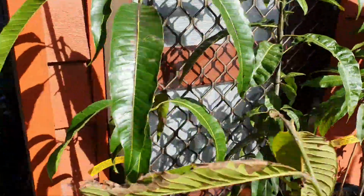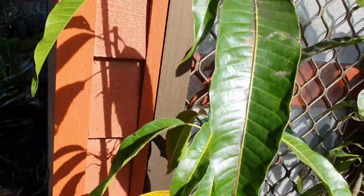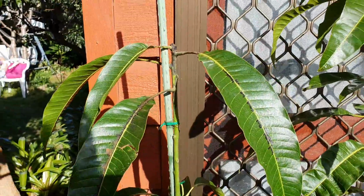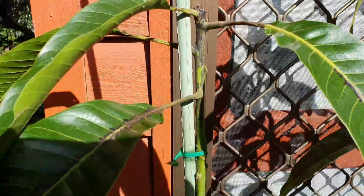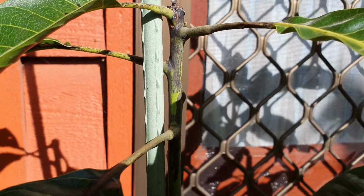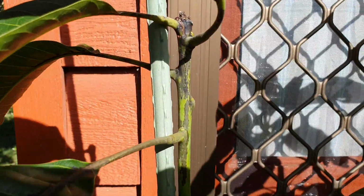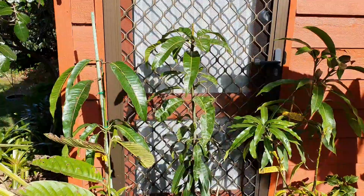The last one here is the Alfonso grafted. Okay, the highly prized Alfonso from India or Pakistan. This one probably gets a 9. There's a lot of black in the main trunk, unlike the other two. So it's pretty close to an 8 actually, but I'm going to give it a 9. So there are the mangoes.